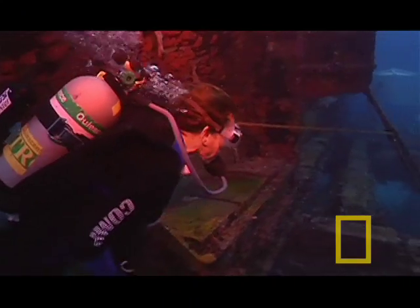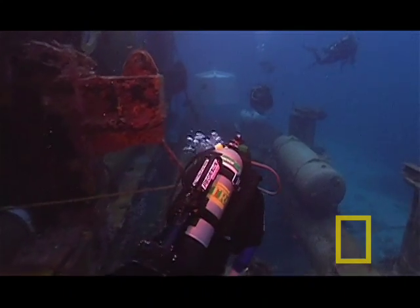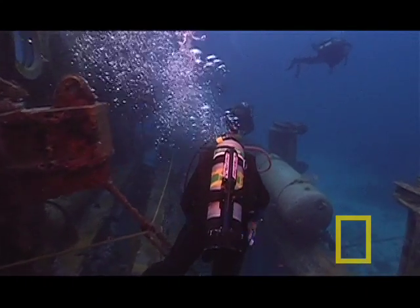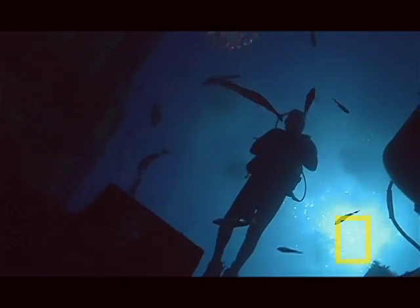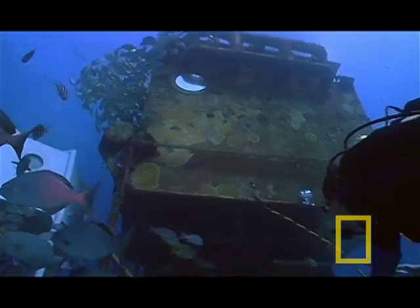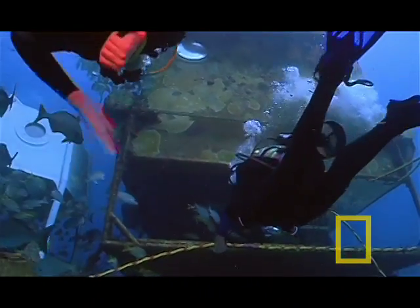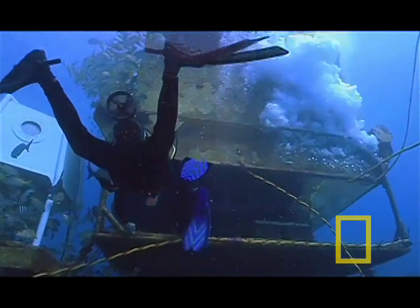What allows this kind of sustained human presence is a technique called saturation diving. A dive from the surface can only last about an hour, but the aquanauts can dive up to 9 hours a day. Because the pressure inside Aquarius is regulated to match the pressure outside, the divers can come and go as they please.